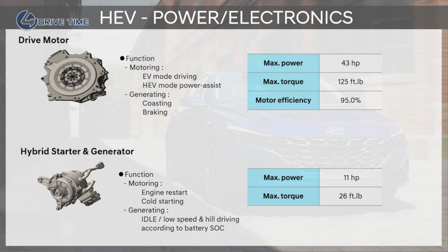Its core function is to start the engine the first time in the morning, but also as you're going on and off from EV mode to HEV mode. Occasionally, if you need to charge the battery because its state of charge is rather low and you're driving slowly on the uphill, the HSG will idle and recharge the battery.